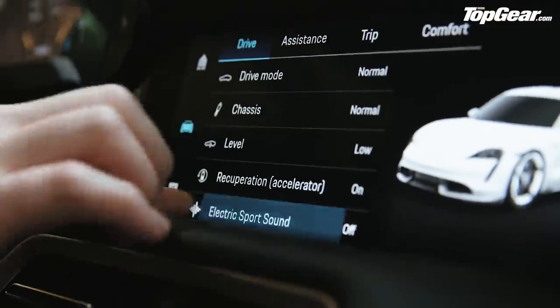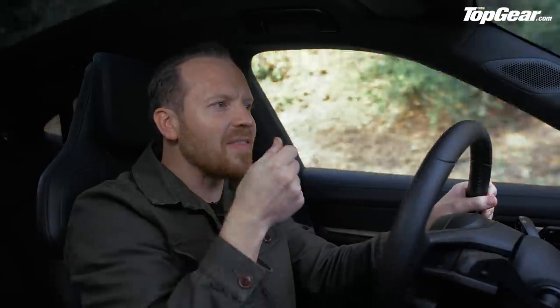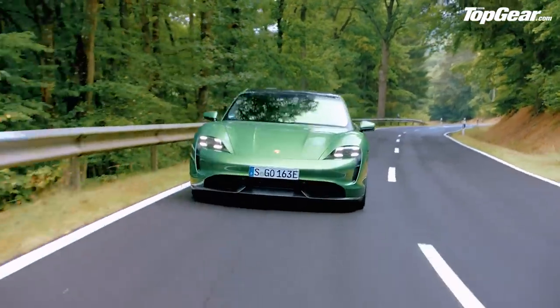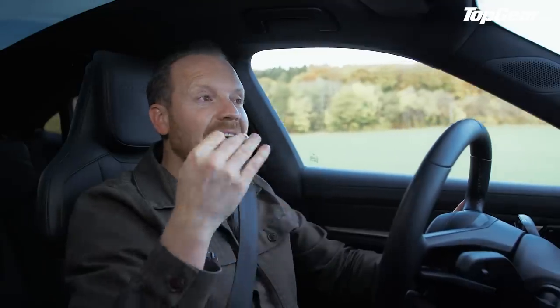If I look down here, there's a button called electric sport sound. So if I press on there, then you get more hums at low speed, and then this kind of whooshy sci-fi whistling noise when you press the throttle. You hear that? I quite like it. Yeah.